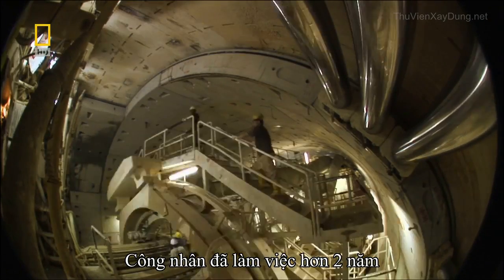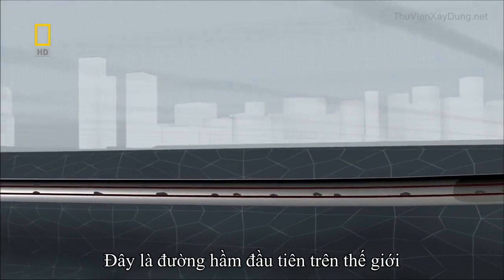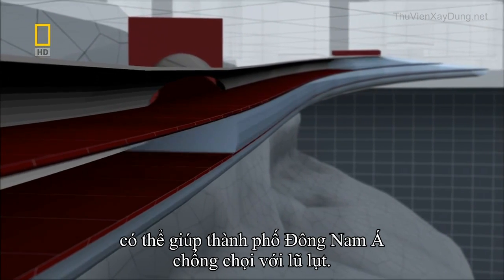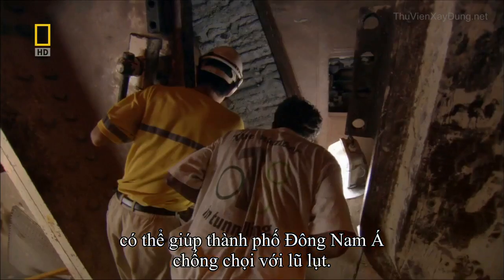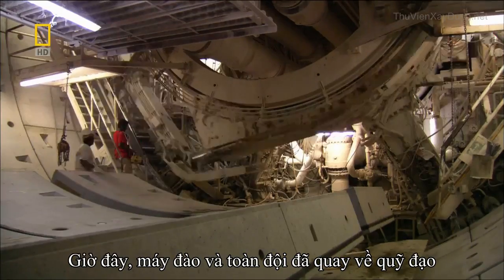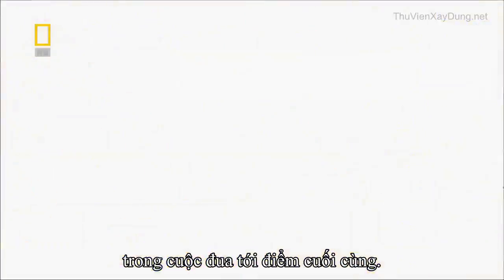Tunnellers are more than 2 years into their big dig to build the giant smart tunnel under Kuala Lumpur, Malaysia. The tunnel will be the first of its kind on the planet, a combined roadway and flood channel that can protect this Southeast Asian city against future giant floods. Critical repairs to the tunnel boring machine in the North Drive brought tunnelling to a halt. Now the giant machine and its crew are back on schedule, racing again towards completion.